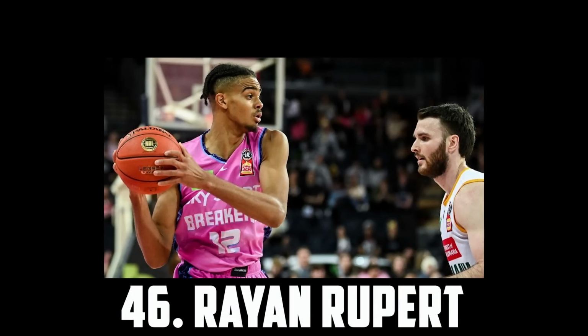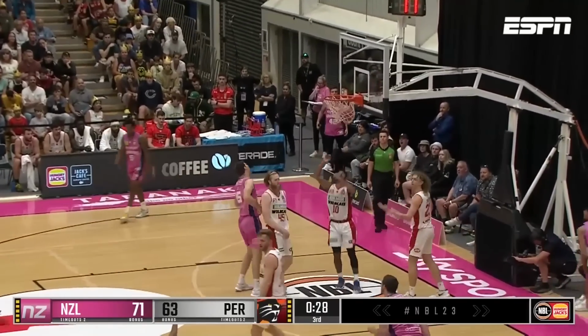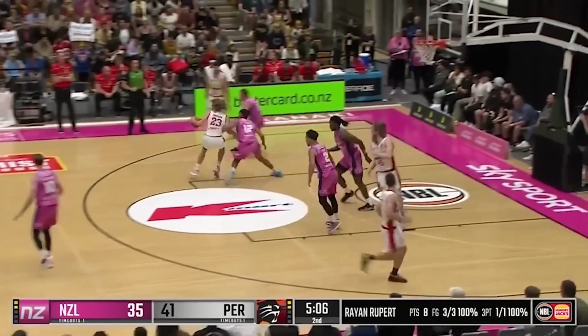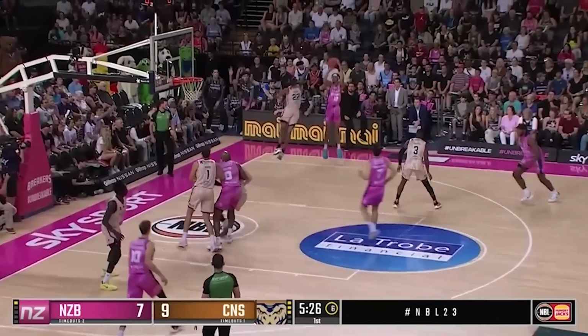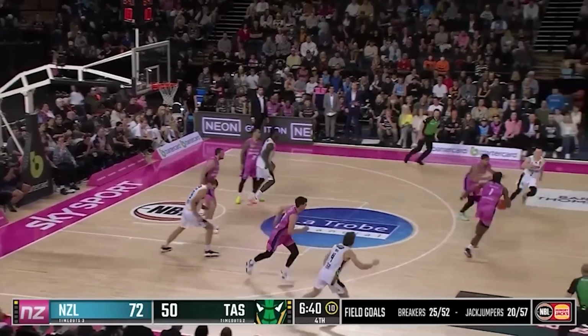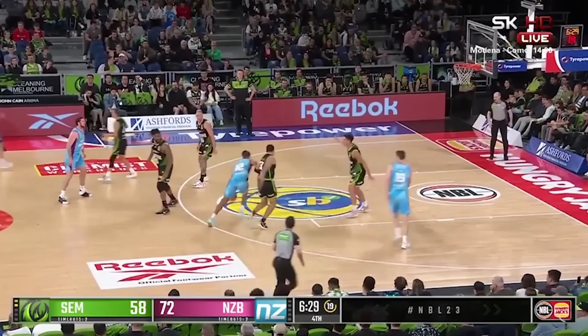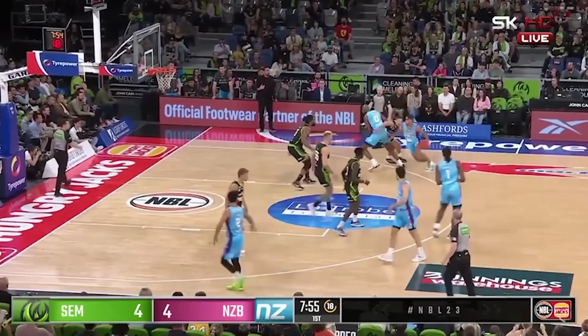Next up at 46, I have Rayan Rupert, the 6'7" wing out of the New Zealand Breakers. I get the appeal with Rupert. He had some great moments defensively, a 7'2" wingspan, and an intriguing offensive game, but he's still extremely raw and I'm just a lot more confident in other guys producing, whilst possessing similar or higher upsides. Rupert's a project for sure and will require a ton of investment, but I still have him at 46.